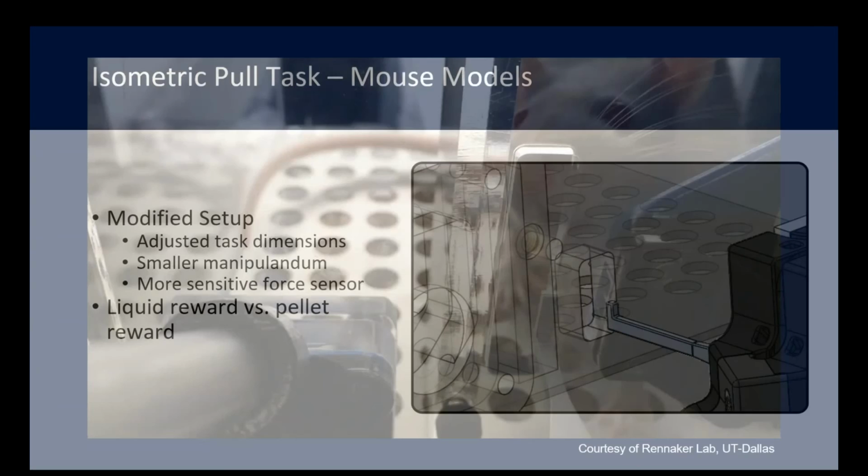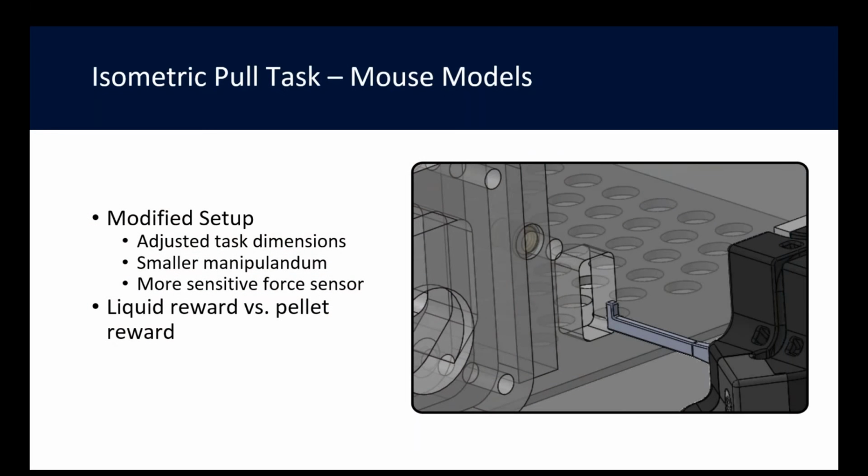Like I said, the isometric pull task has also been adapted for mouse models. And a couple of modifications had to be made to the setup to make it work. First of all, we've adjusted the task dimensions, so the floor of the cage is raised up with a removable riser, which brings the manipulandum to a more accessible height for the mouse. A smaller handle is also used to better fit the mouse paw, and we've used a more sensitive force sensor to detect the smaller force range of the mouse.